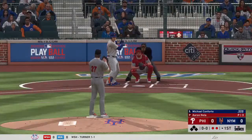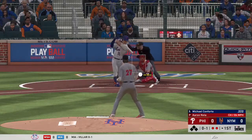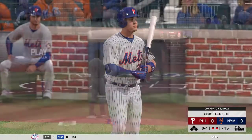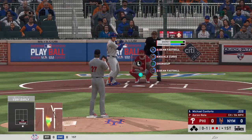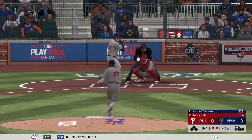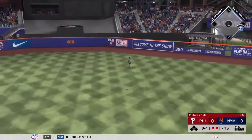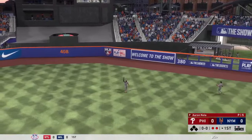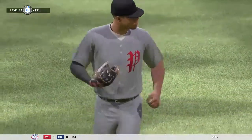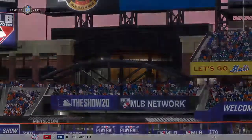First cuts for him here with the bases open and 2 away. Oh, had him chopping at that one. It's 0-1. This is skied into the air to straightaway center. Williams is under it. He makes the play, and that'll end the inning. The Mets go down quickly. Still no score.